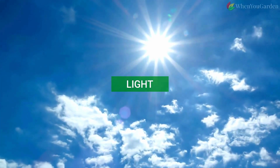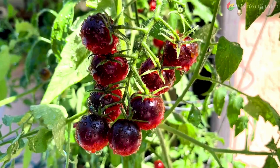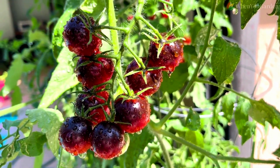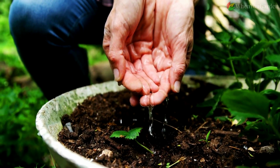Light. Tomato is a sun lover, so it needs at least 4 to 6 hours of direct sun daily for a good harvest. They will bear fruit even in a partially shaded position, but such fruits ripen much more slowly and taste less intense. There's no such thing as too much sun for a tomato as long as its soil is sufficiently hydrated. Therefore, plant tomatoes in a very sunny area for maximum yield and taste.